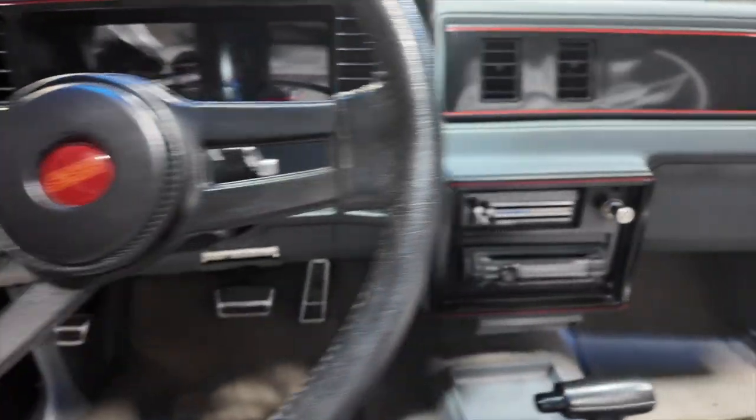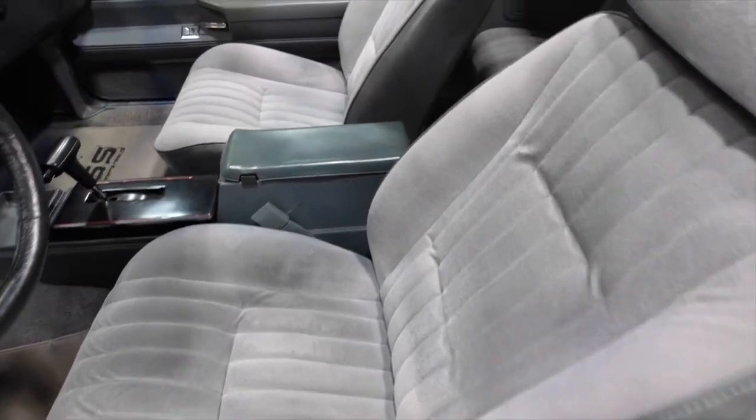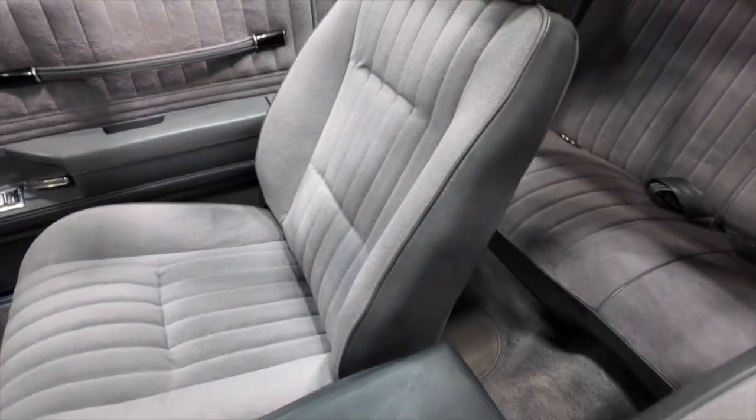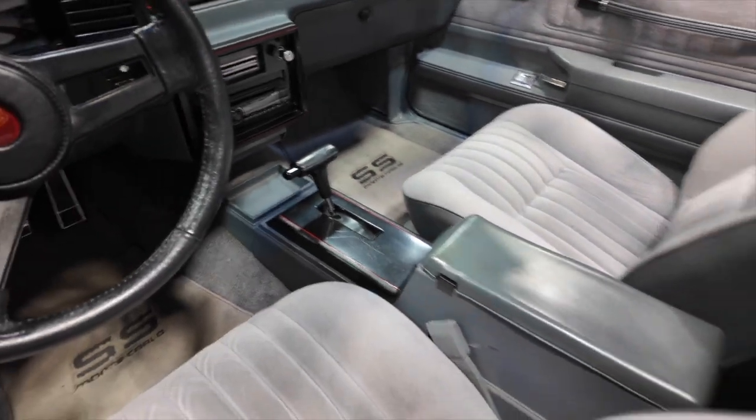She has power windows, power locks. Seats nice and clean. Console. Back seat in good condition. Package tray.